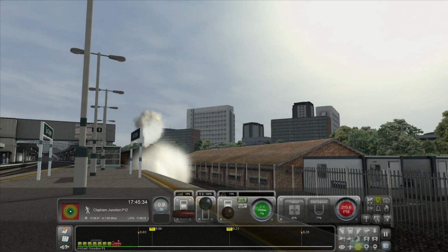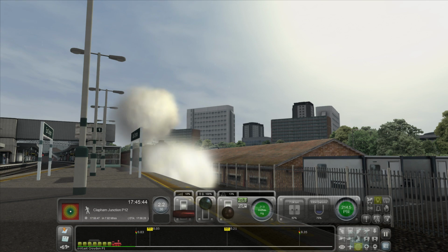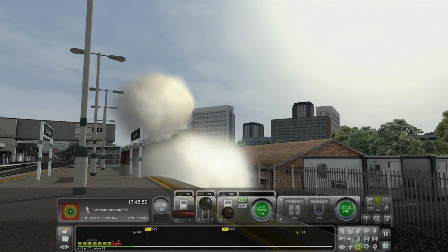And we are on our way. 1 mile an hour. Yes. Let's do the rest of this journey at 1 mile an hour. Let's not. That would take forever. Well, it wouldn't take forever, but it'd take longer than I want to even attempt. I don't want to do anything at 1 mile an hour. 10, 30, yeah, okay. 1, no.